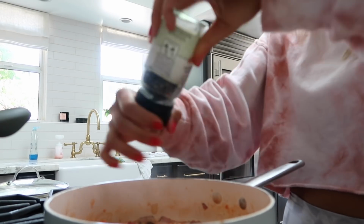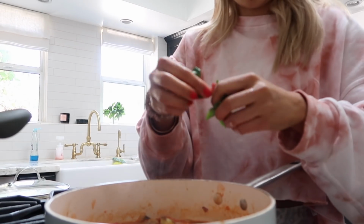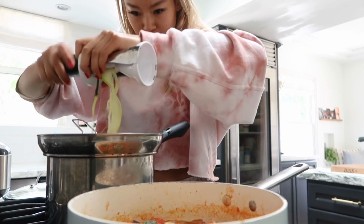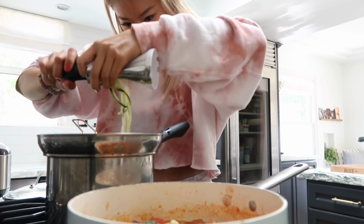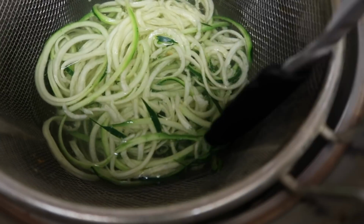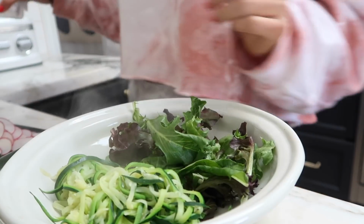You can season it with salt and pepper, and then I'm picking off some basil, and I'm just gonna add a few leaves into the sauce. And just look how delicious that looks. So this is a handheld spiralizer. I highly recommend it if you're going to make vegetable spaghetti. This just makes it so easy. You could do it right into the steamer, and it is done, ready to go.